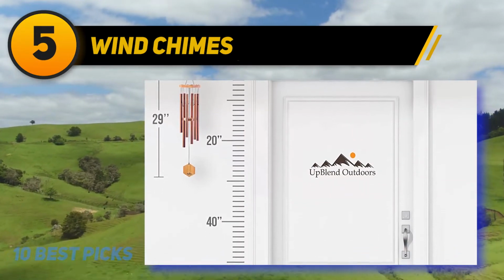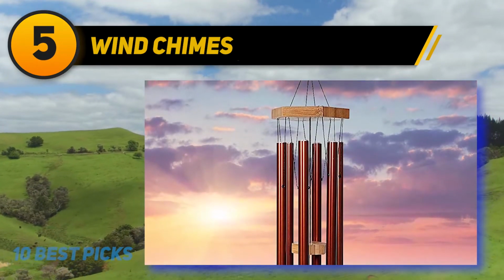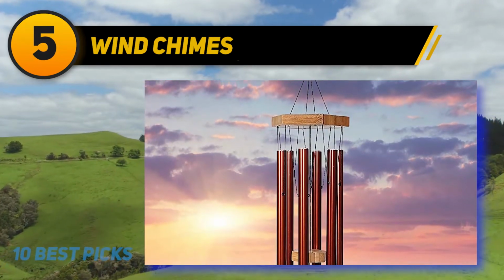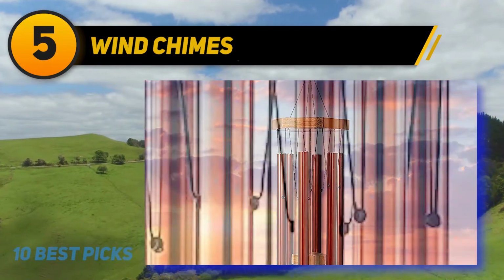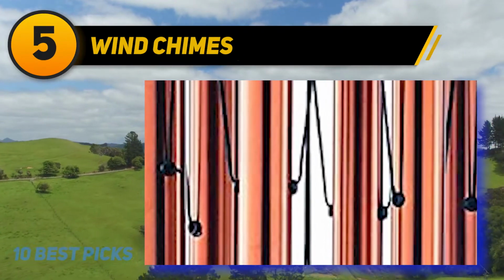We also commend that the design of this chime considers a variety of preferences among buyers. Compared to typical ones that come with a single size of windcatchers, Upblend WAICR29 comes with 2 sizes of windcatchers.